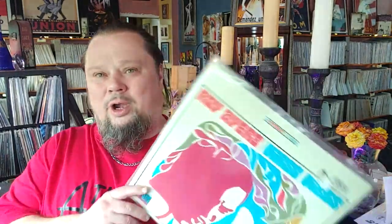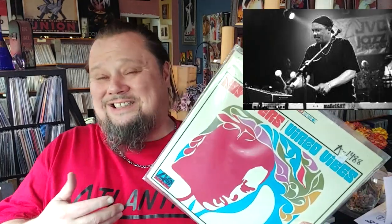Number 1488 is Roy Ayers. Roy Ayers was a great modern vibraphonist, and he comes into the scene in the late 60s, playing fairly straight trad jazz still at this point. But by the 70s, he's making some of the great R&B fusion jazz records of the day.